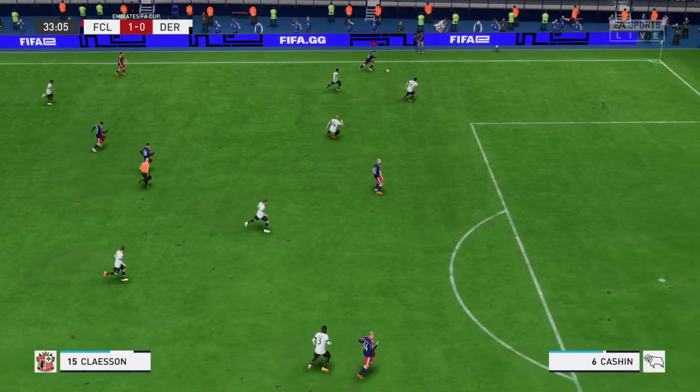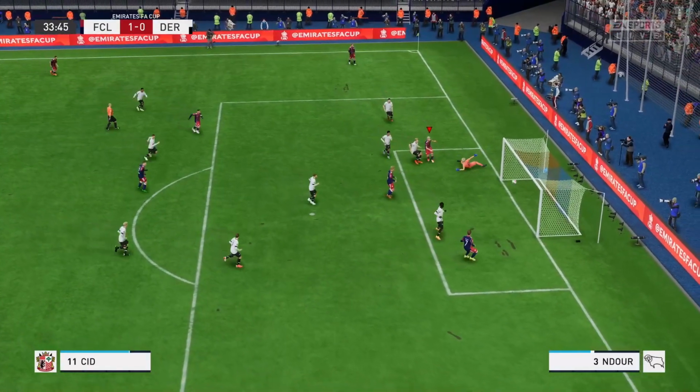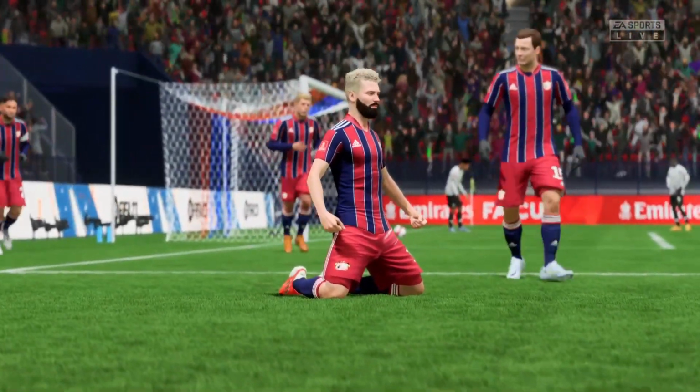City move it forward with purpose. Now delivering that deep cross. Oh, that is a majestic goal! Volleyed home with precision and style. Superbly done.